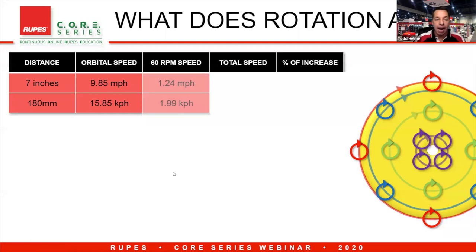So let's add the rotational rate. We've now managed to add a whopping 1.25 miles per hour to the edge of the pad. Again, at the very edge of the pad, we are seeing a 1.25 mile per hour increase. So if somebody is making the statement that rotation is necessary for paint correction, and that once the rotation stops, all paint correction grinds to a halt or all efficiency is lost, what they're suggesting is that 1.25 miles per hour is absolutely necessary to correct the paint and the 10 miles an hour is not.